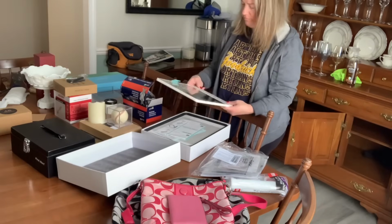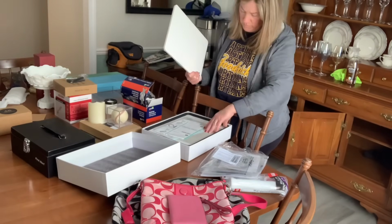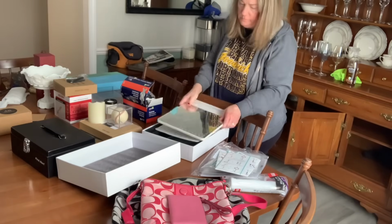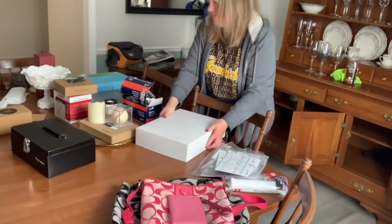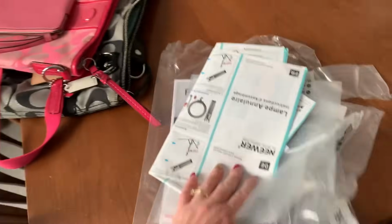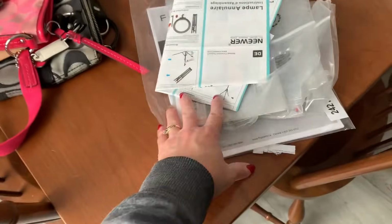And then I found this mirror that I've had forever and never ever used it. So that's going to donation. Let's take a look at everything I'm getting rid of. All right, so these are all instruction manuals that can just be trashed.